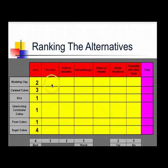And they actually get dice a 1. They said it's pretty dang expensive. Compared to the interlocking cubes, though, it's definitely cheaper than interlocking cubes.